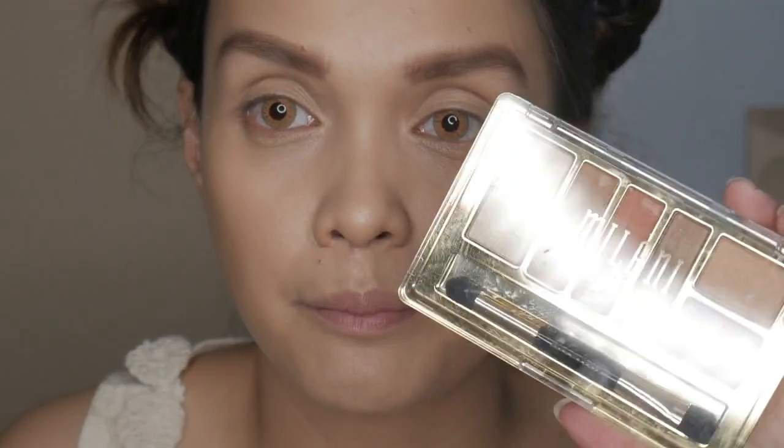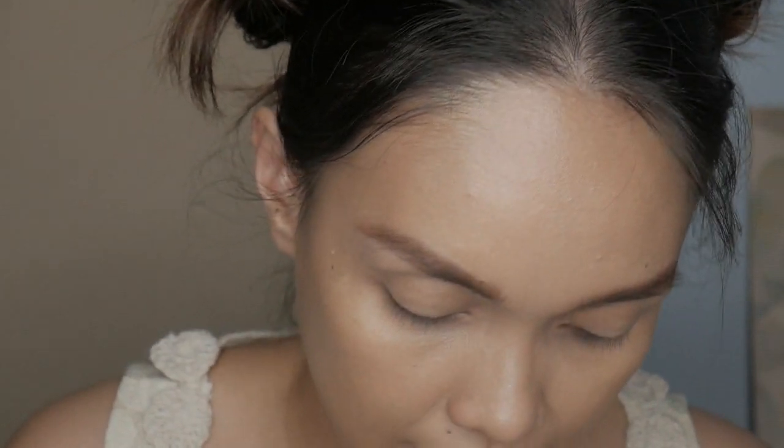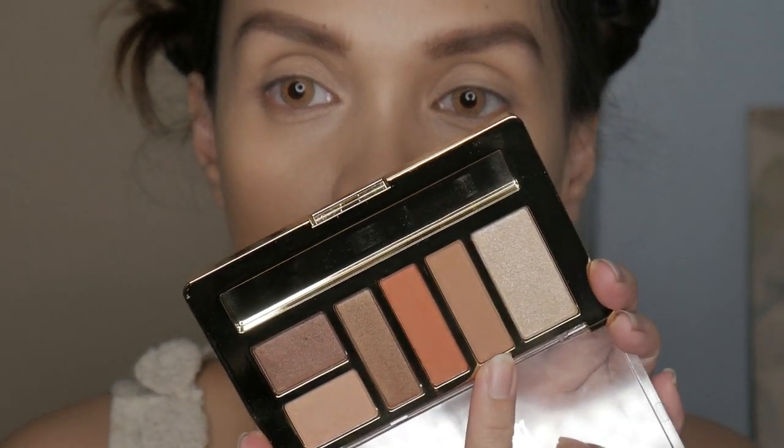So for the eyes, I'm going to use the Milani Earthy Elements palette. Matagal na itong na-release. Hindi ito bagong eyeshadow palette. And I'm gonna take this brown shade right here, and yeah, I'm gonna put that all over the eyelids.